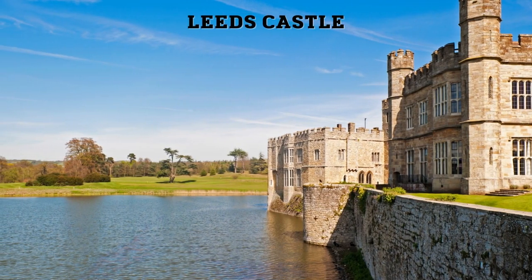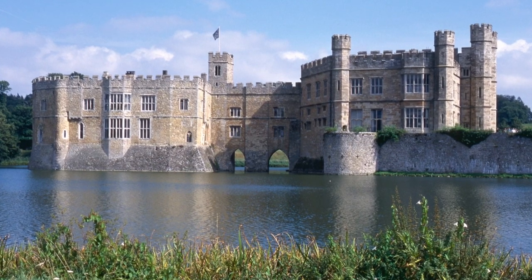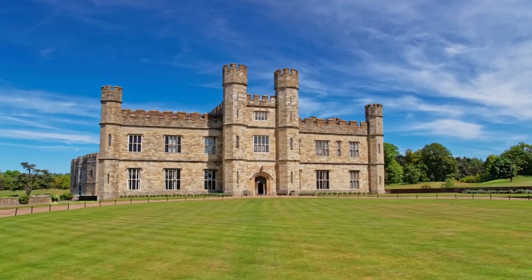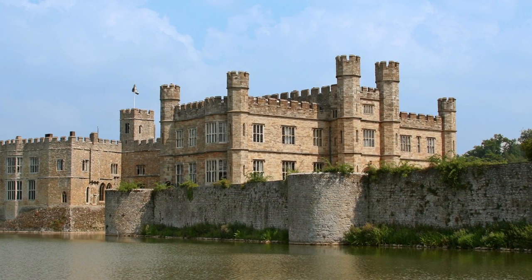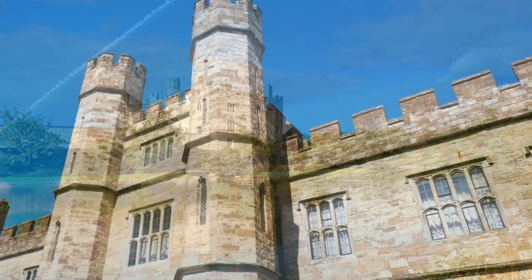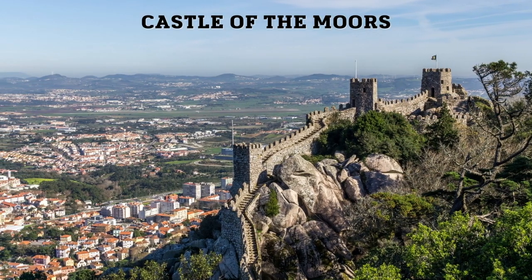Leeds Castle, Kent, England. Leeds Castle is a beautiful castle that has stood for over 900 years. The castle is set on two islands in the River Len and is surrounded by 500 acres of parkland, gardens and a lake. The castle has seen many centuries of history, including a stint as a royal palace of Henry VIII and Elizabeth I.